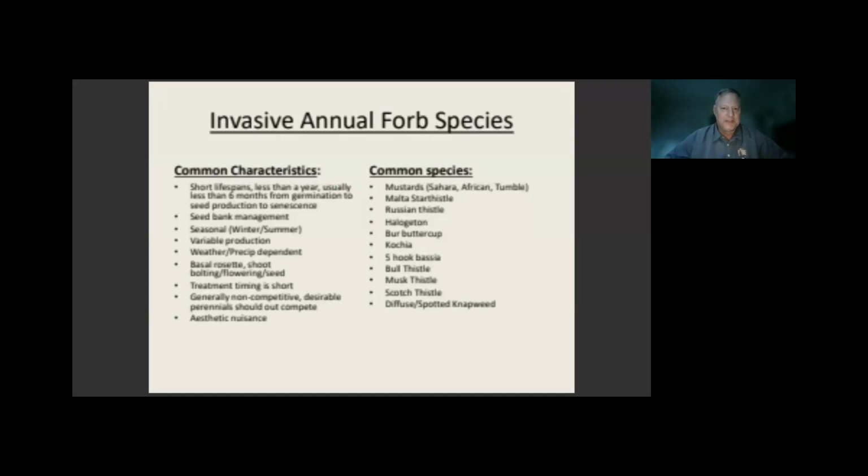I'll start with invasive annual forb species. So a lot of text in here, but these are some of the common invasive annual forbs like Sahara mustard. There's Malta star thistle, Russian thistle, tumbleweed, which most people are familiar with. That's a real nuisance weed. Halogeton, a really tiny one called burr buttercup I'll feature. There's 5-hook bassia, kochia, and then these larger thistles as well.